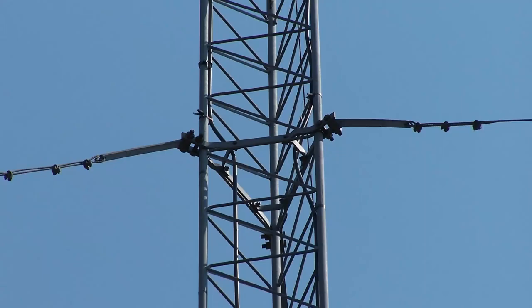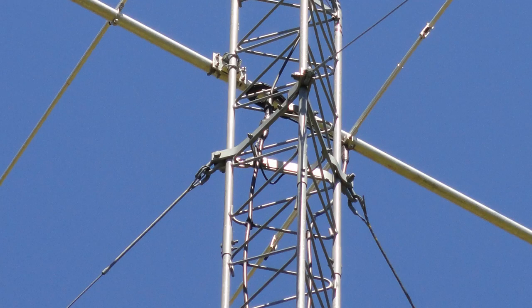I've seen towers with these put on without thimbles. They just run through, whether they had torque arms on them or just a big ring up here that they attach to. So I've seen quite a few towers.